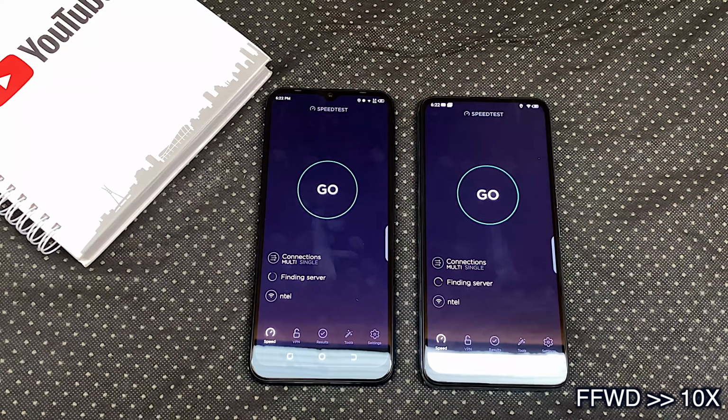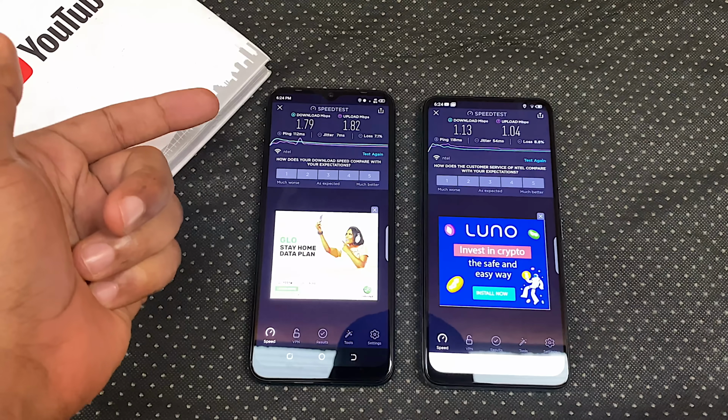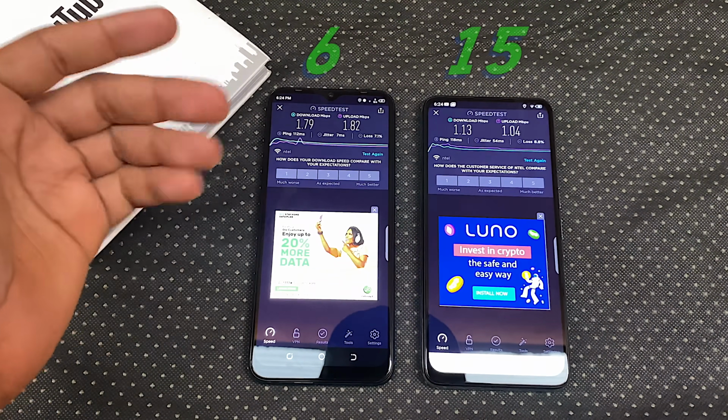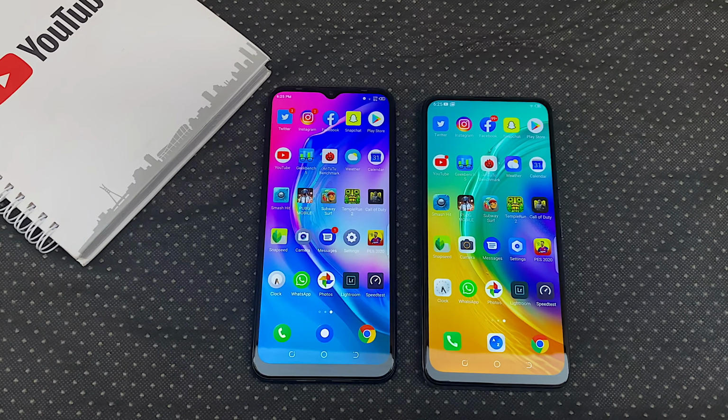Speed test. I tested both on the same network and we get higher download and upload speeds on the Camon 12. Now let's open up some games. Let's begin with Smash Hit.